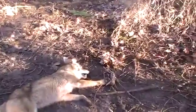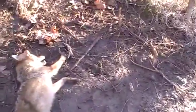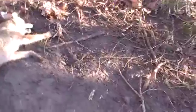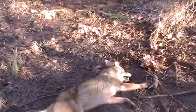Got coyote number 17 here. It's a young male. He's a little bit rubbed, so I don't know if I'll put that fur up or not, but dirt hole set, had part of a duck carcass here. It's totally wiped out, but I've caught now a bobcat in this set, a gray fox, and now this yote, so that's all right.